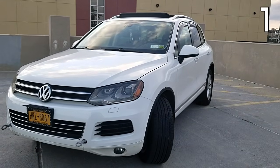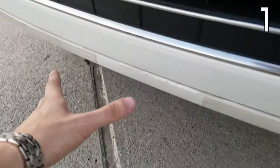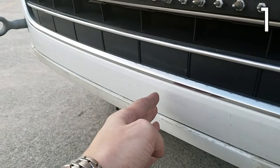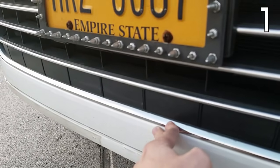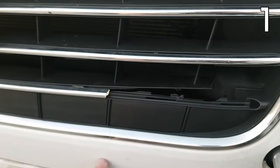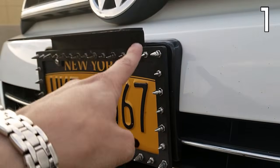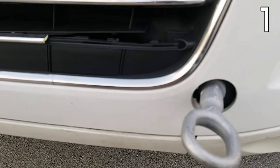I'm going to start from the outside, and the first thing that I hate about this car is this front bumper, and especially this part, the middle, because there is nothing behind it. If someone parks and hits this bumper, as you can see, everything is moving in here, and I already have some parts broken from those kinds of incidents when people park and hit the car. That's why I have this, and that. I'm not towing the car that much, it's just for protection.